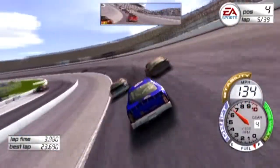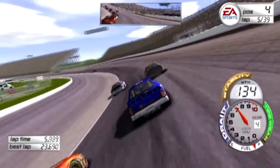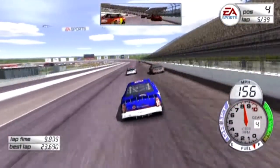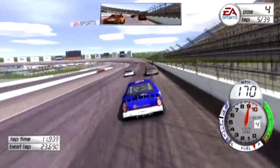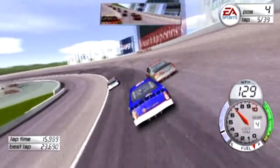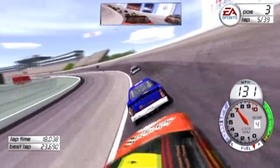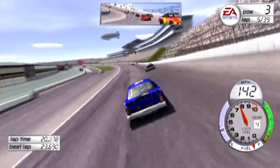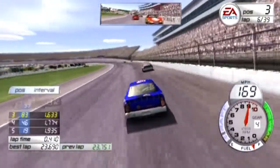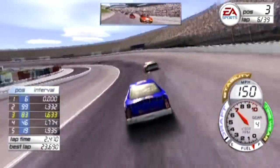All right, we just got around Scott Wimmer for the 4th spot. But my gosh, I'm convinced if Jarrett wasn't there, I would have spun this car just right out. Oh, sorry, got into Sterling Marlin a little bit there. Got into the 3rd spot, but my gosh. I'm very convinced if Jarrett was not there, I would have spun out.